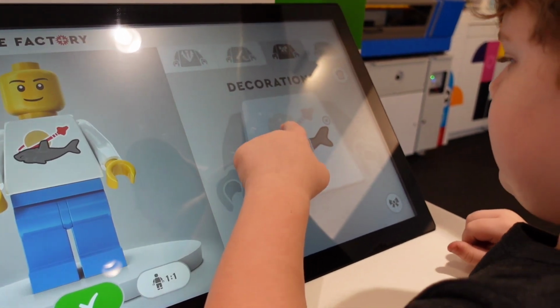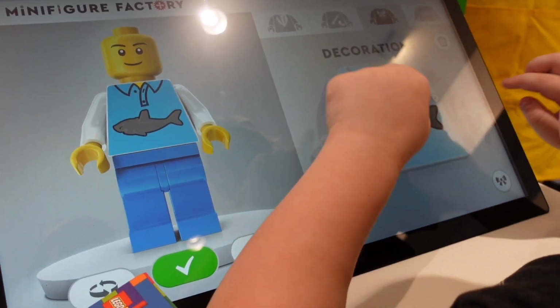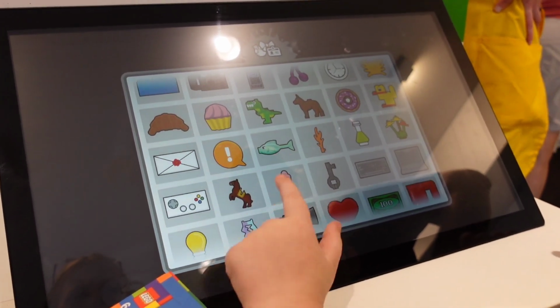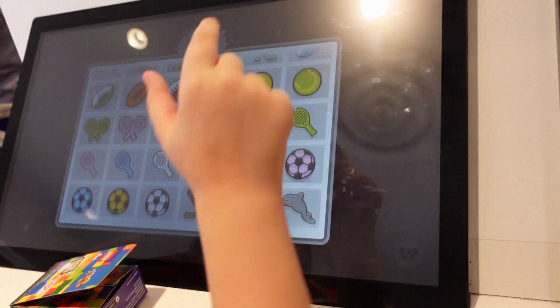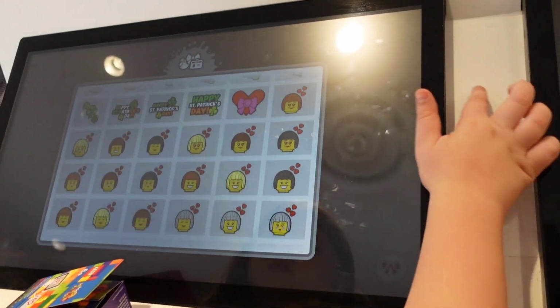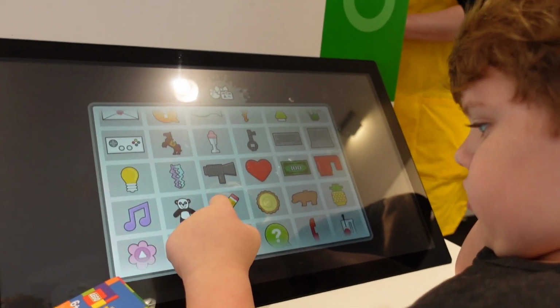Jack loves his sea creatures, so it did not surprise me once he started to pick a shark, and then he started to add a bunch of fish and other things. I love his design though. Some of the other stickers had sports, gators, smiley faces, surfboards, waves, and a bunch of Lego faces.